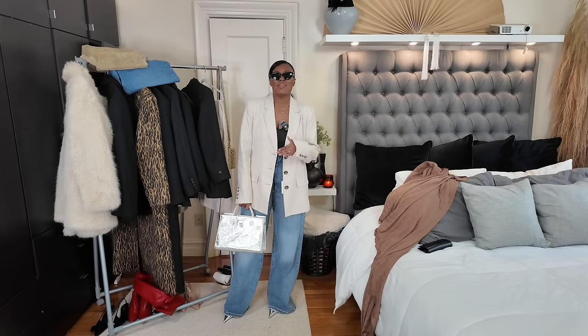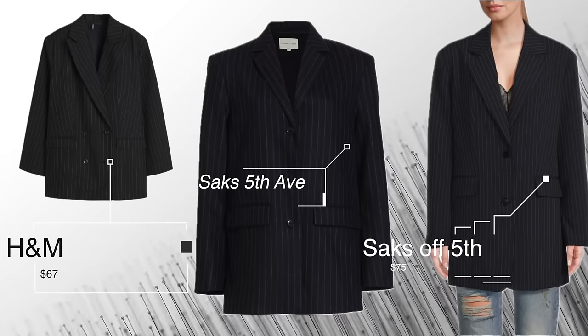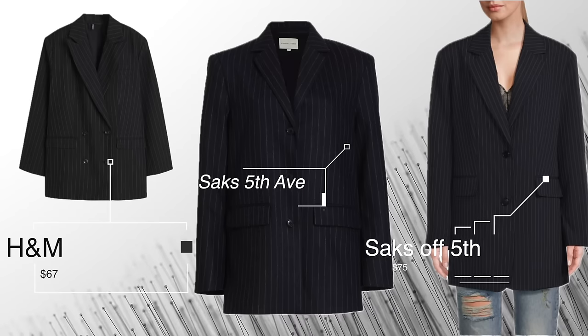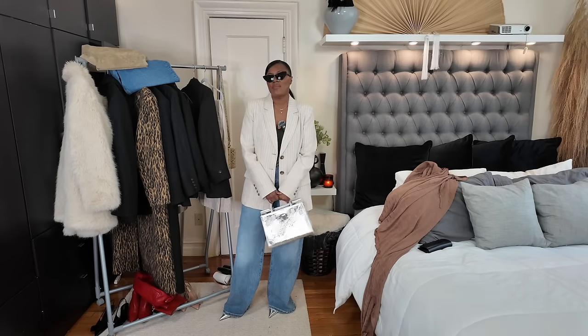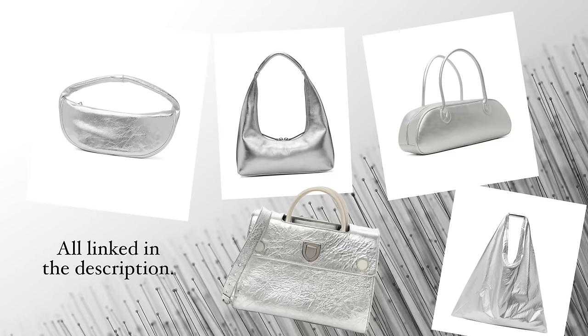And an oversized blazer is just an easy thing. They're everywhere at this point. They're very much on trend. They don't have to be super duper oversized like the Frankie Shop one, but there are many, many options. And of course, it doesn't have to be this over-the-top type of silver bag. It could be any color, anything that you love and deem fabulous.